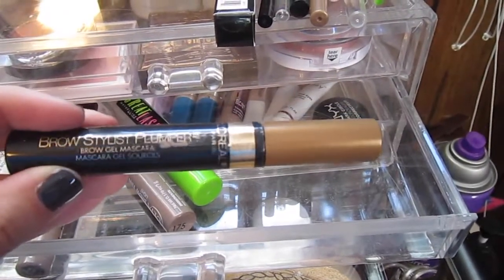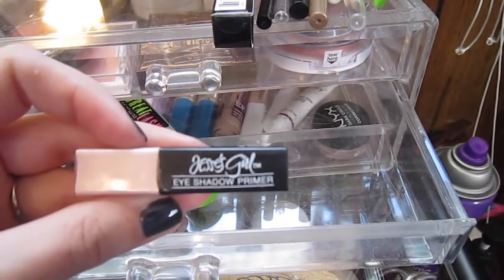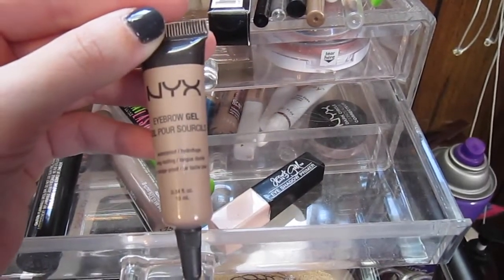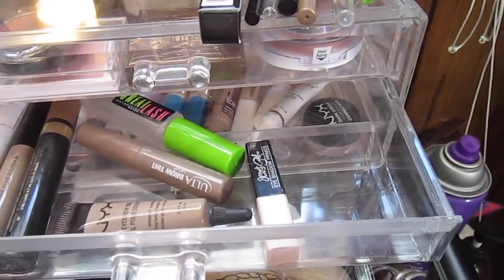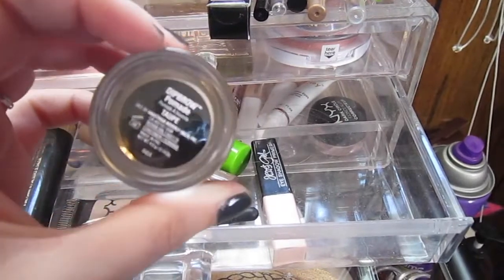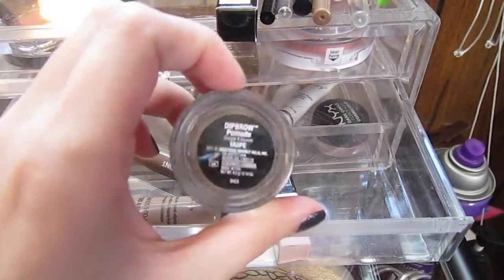We have the Brow Stylist Plumper by L'Oreal. We have a random Jessie's Girl eyeshadow primer that I got in an Ipsy bag. We have the NYX Eyebrow Gel in Blonde. We have the Anastasia Beverly Hills Dip Brow Pomade in Taupe. Love, love, love this stuff.